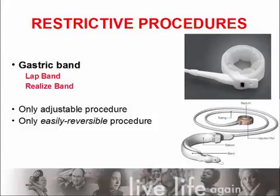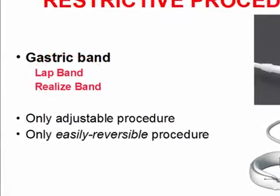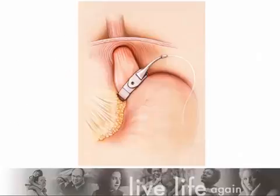So first, let's tackle the restrictive procedures and talk about the gastric band. There are two bands that are FDA approved in the United States, the Lap-Band and the Realize band. Gastric bands are the only adjustable procedures, and they are also the only procedures that are easily reversible. Here's a picture of a gastric band.